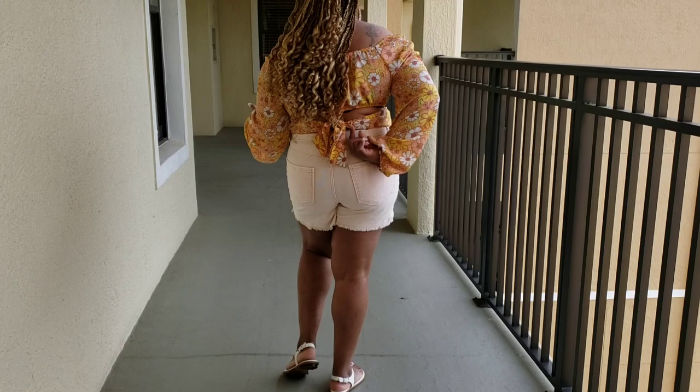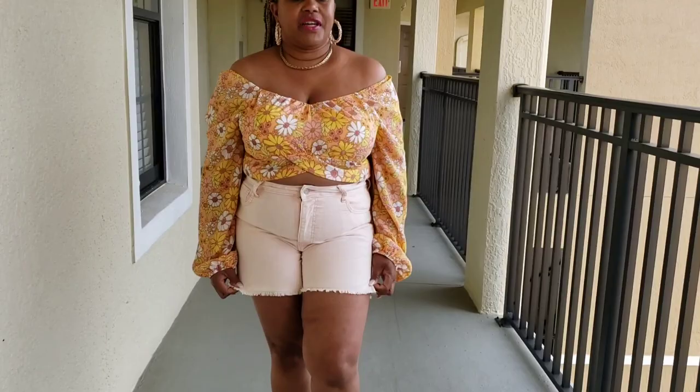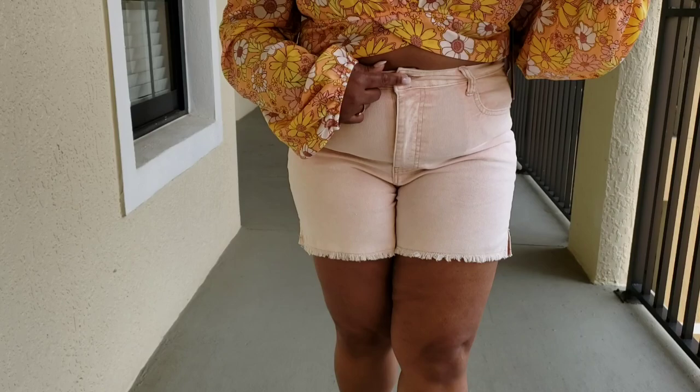Okay, now for the shorts. The shorts, they are by Celebrity Pink. Very nice. Comes with a slit right here on the sides. It's frayed at the bottom. Has pockets in the back, as you can see, and two pockets in the front. It also comes with a zipper and a button, and it does have loops for the belt.